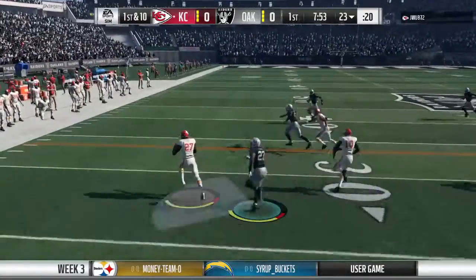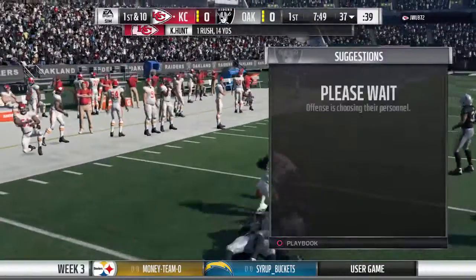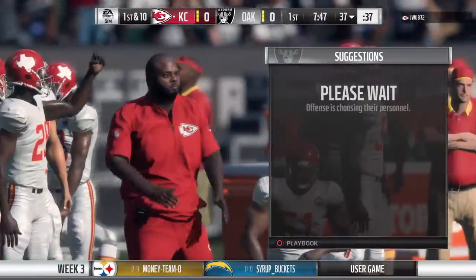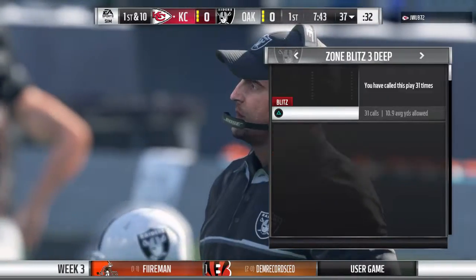First carry now for Kareem Hunt. And they're able to get this one across the 35. That goes for a Chiefs first down, 14 yards. That O-line, they cleared a big hole there on that run.